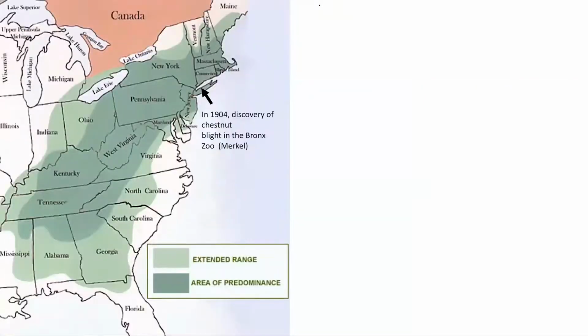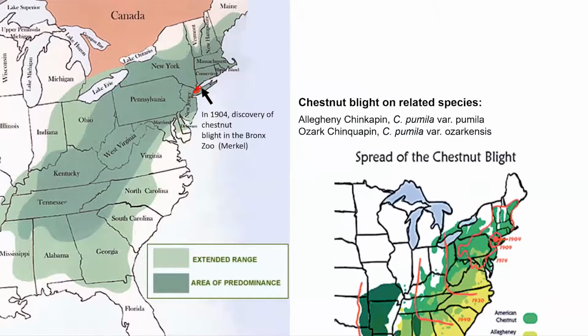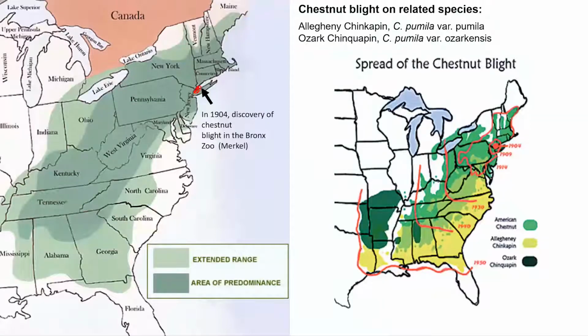So you can see here, the blight was discovered in 1904 in New York City, even though they thought it was probably a little bit earlier that the blight actually arrived. Also in this image, you can see just the natural range of the chestnut. So really just encompass the entire eastern part of the United States and into Canada, which isn't shown on this map. And then over the next 50 years, the blight made its way through this entire range of the chestnuts.